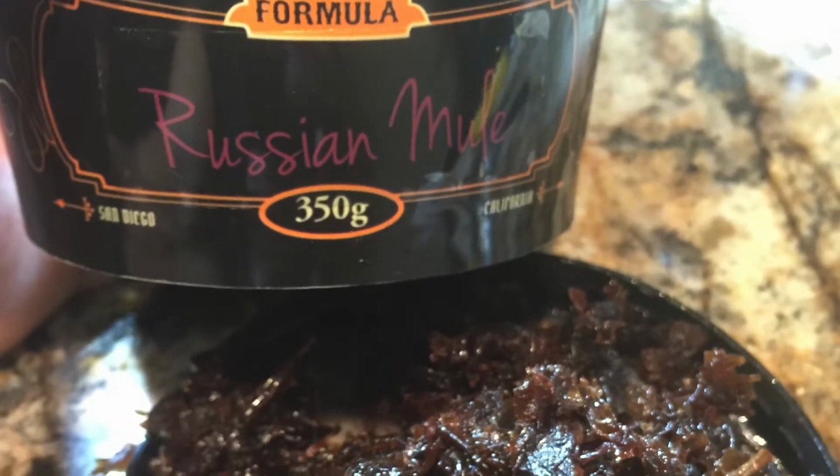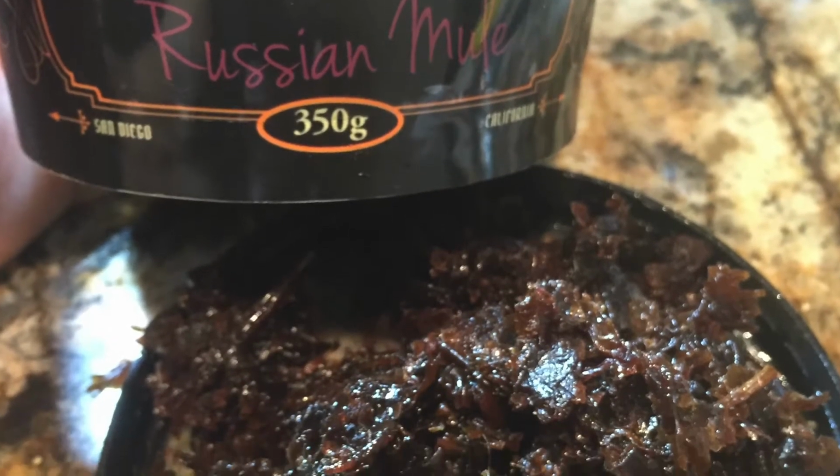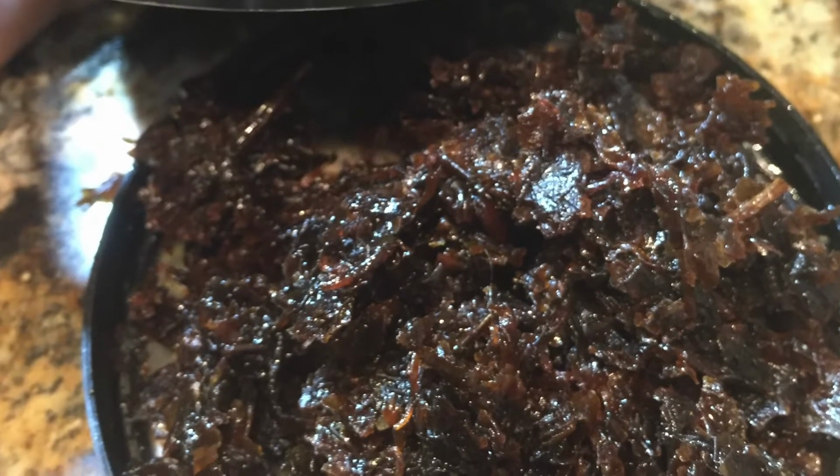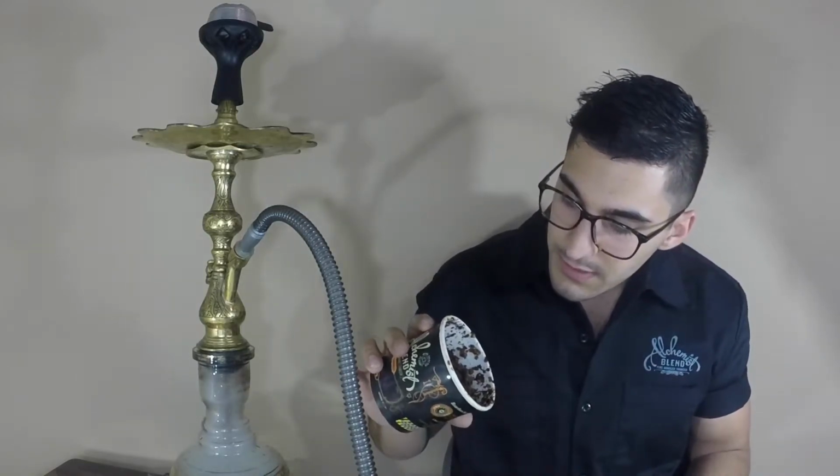So the cut on this release version is a little bit different from what I remember the samples to be like. This is a little bit darker in color and a little bit larger chop to it. Pretty much the same amount of juice and very little stems. And if you guys remember my first review of Alchemist tobacco, there was a lot of stems, and they quickly took care of that, and they got rid of some of the stems. It does look a little bit different, but it doesn't affect my smoking at all.